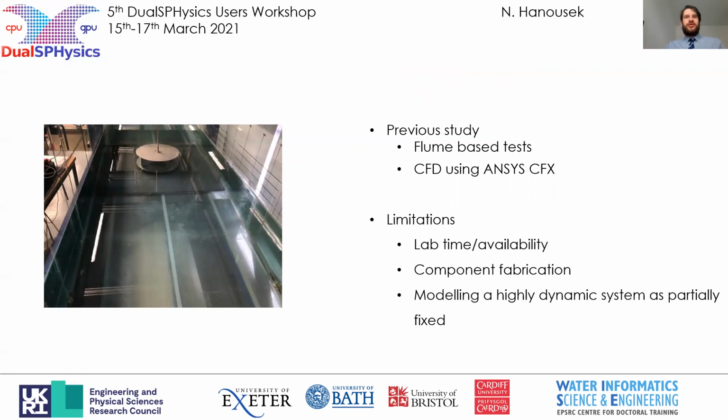So previous studies have consisted of flume-based tests, as pictured here, and CFD tests, which were done using ANSYS CFX in a pseudo-transient mode. These, of course, have their limitations. In terms of flume tests, the lab time and availability of technicians and component fabrications limits the amount of changes that you can make within a short space of time.